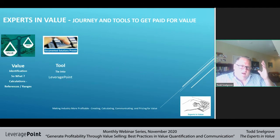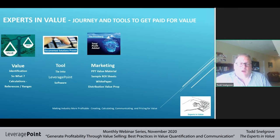So, I focus on understanding what value is in the calculations, and work with people to tie that into the tool, the leverage point tool they have or should have, helping them with the marketing. What does this look like? How do I present it with the white papers, the one-page sheets, the videos? They're really trying to get that mindset difference out there.